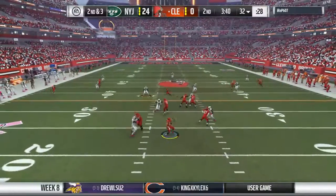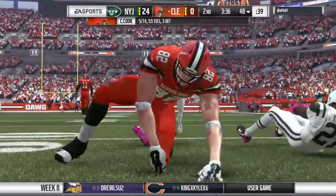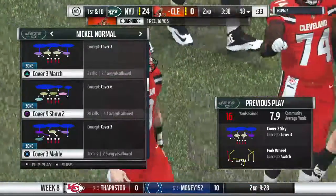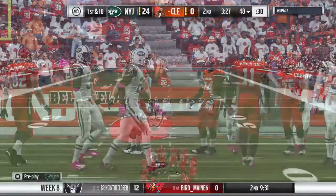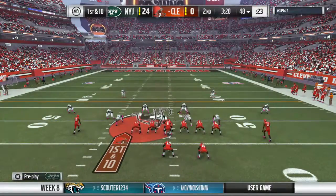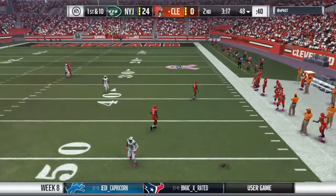From the shotgun, he'll look to throw. Oh, a scrap for the football, and he's going to come down with it. That one good for 16, and the drive will continue. It's a nice catch there by Gary Barnidge, and there's no getting around it. The emergence of him has been nothing short of stunning, hasn't it? Yeah, first 6 years, total 44 catches. Then at age 30 last year, he goes for 79. Who says you don't get better with age?